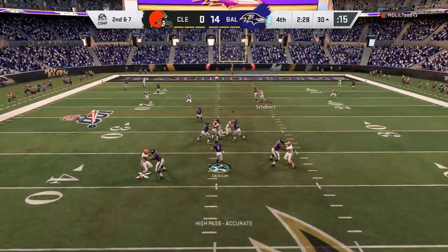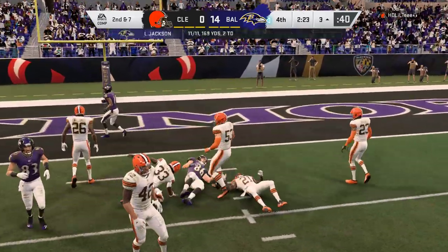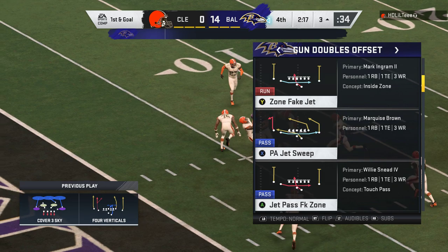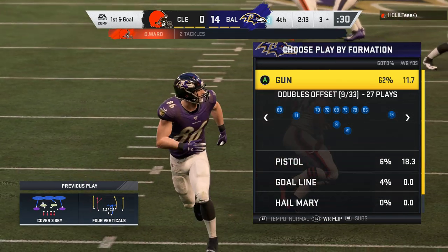From the 30 on second down, Jackson. And they will eventually get him down. He's inside the 5 all the way to the 40. That one is good for 26 and a first down. First and goal at the 3-yard line.